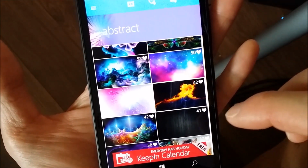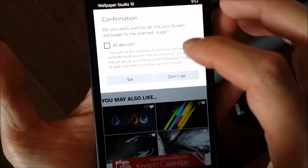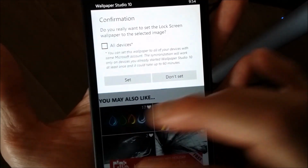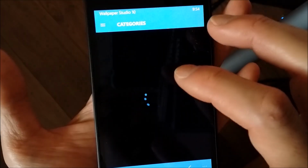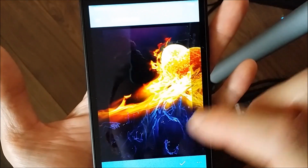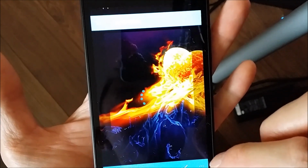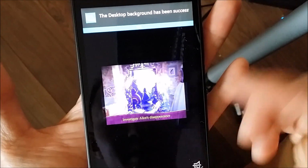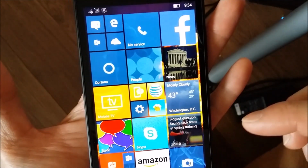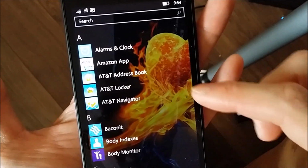Let's try this one right here. And it's, no, actually the wrong one. This one, the desktop. Oh, see, now it says this was successful. I guess there was a small glitch. It didn't want to work the first time. So if I go to the home screen, there we go. We see the background, and it's pretty nice.